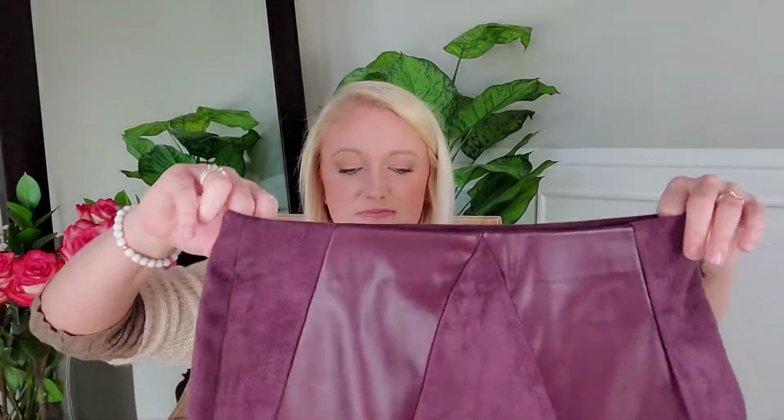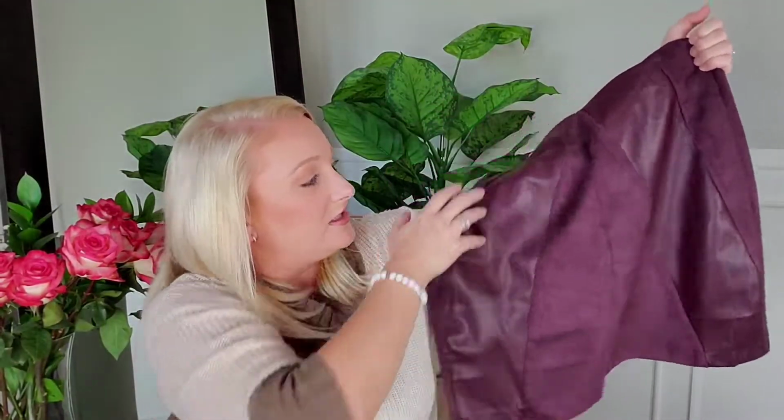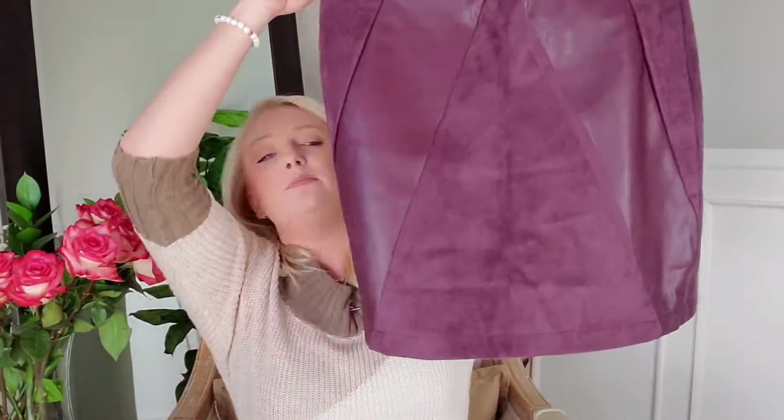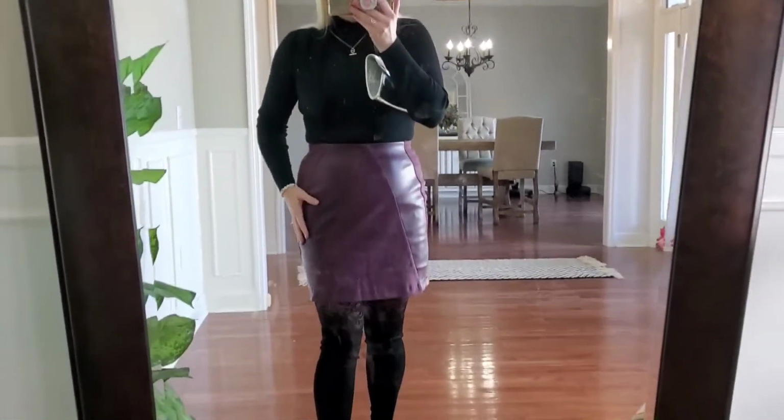Next is a skirt, which is so cute. It's this maroon berry wine color. I thought it was very, very cute. It's like suede, but then it has these little faux leather panels that make this triangle shape right here. So cute, so cute. Stretchy waist. I can see wearing this with tights, a turtleneck, boots, jacket for winter. It's gonna be perfect. This is the wine colored skirt.